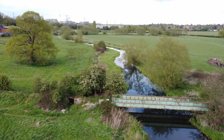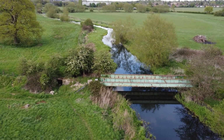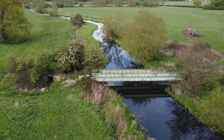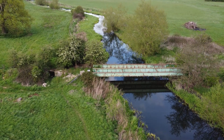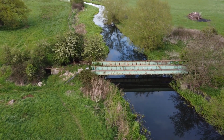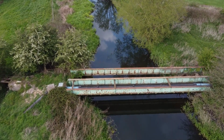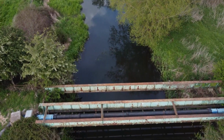This is the Green Bridge, which may not have always been called the Green Bridge. In fact, I seem to remember it being a different colour when I was a kid, and being painted sometime in the mid-70s, from which time it's now been called the Green Bridge. Other people apparently call it the Pipe Bridge, for a reason you can see right now, with the pipe going across there.